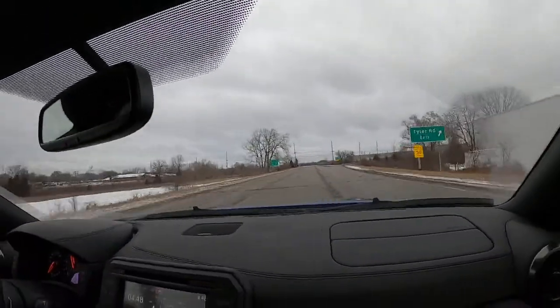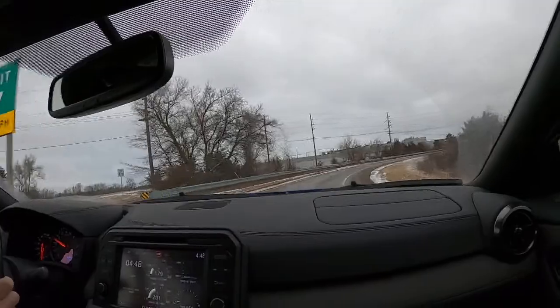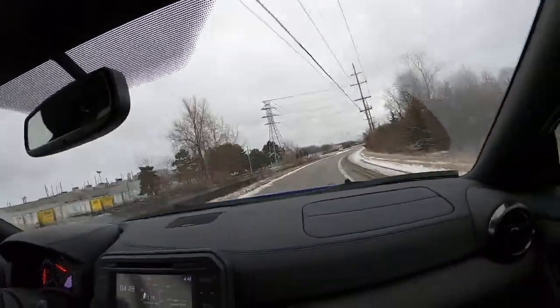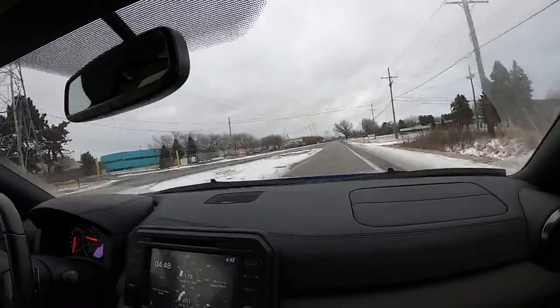The nice thing about having all this power is I knew somebody was in my blind spot, but if I just went fast enough, then they wouldn't be in my blind spot anymore. What blind spot? Exactly. The only blind spot you get is the lines blurring as you go into hyperspace.